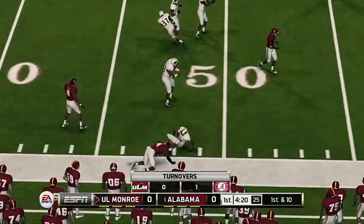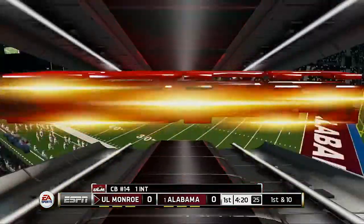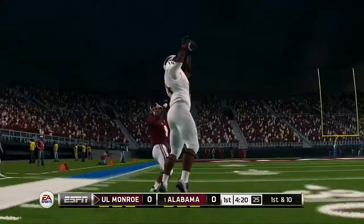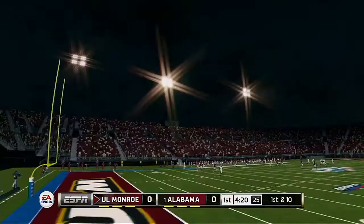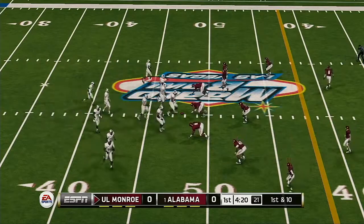And down he goes at the 48. It's a good play when the corner can break up a pass, but it's even better when he can bring it in for an interception. It's first and 10. Ball on the 48.